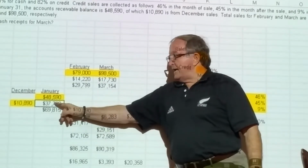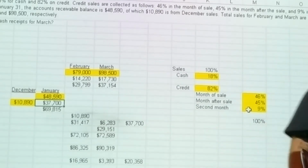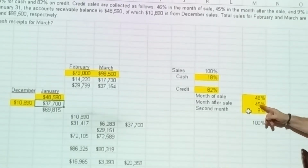Is that 82%? No. So I've got to back it up to the 82% in order to get my algebra to work.